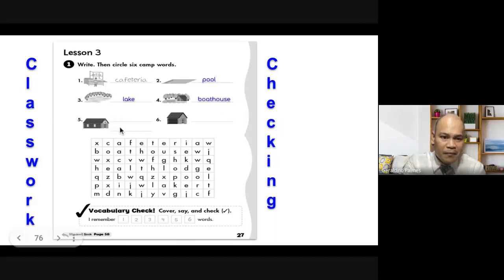Number 5, look here, two words. This is help lodge. This building right here we call help lodge. And the last one is cabin. Now we will search the word one by one. Cafeteria. Oops, it's right here.